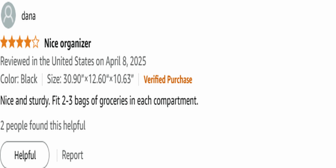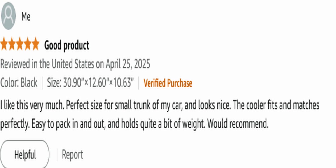From a technical perspective, the organizer is made from polyester, with a rectangular shape and a finish type described as unfinished. It weighs just over 3 pounds, making it easy to handle and reposition as needed. The product is manufactured by HOTOR and carries the model number US 11052. It is currently ranked highly in the automotive category, with a bestsellers rank of number 11 in trunk organizers and an average customer rating of 4.5 out of 5 stars based on over 370 reviews.